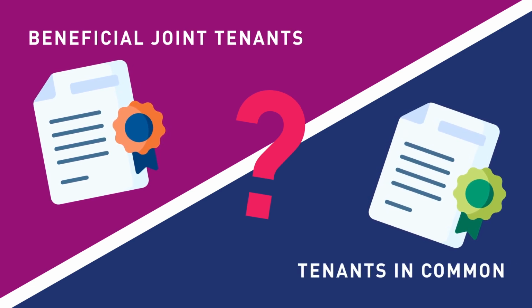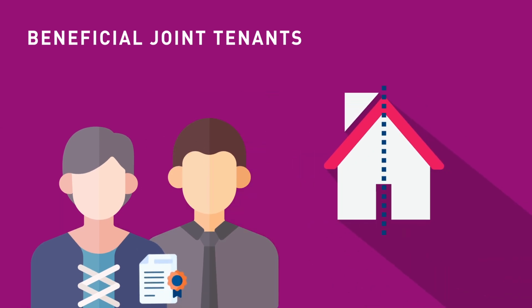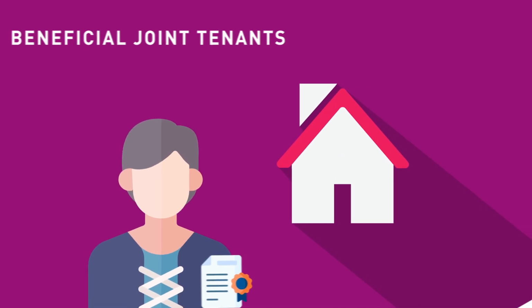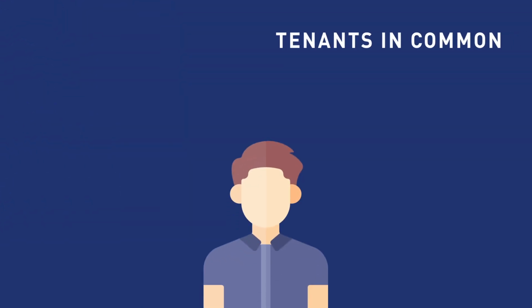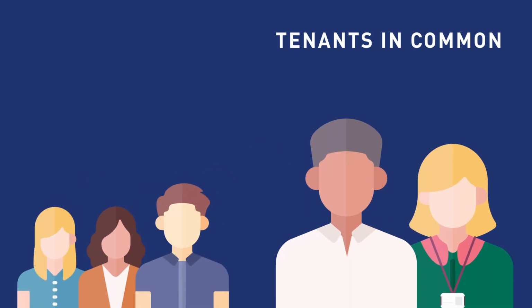tenants in common. Holding the property as beneficial joint tenants means the property is owned jointly without any specific share attributed to each owner. Under this arrangement, if one owner dies, the other automatically inherits the property. You may not want this to happen if you have bought the property with a friend or relative, or if you have a share in a property with a housing association.